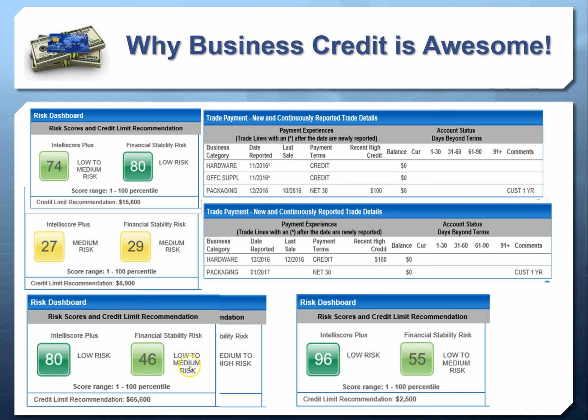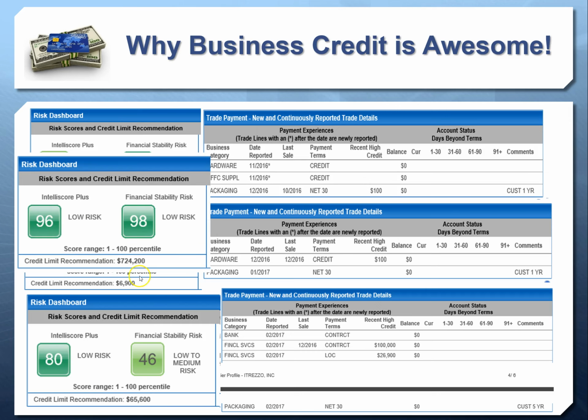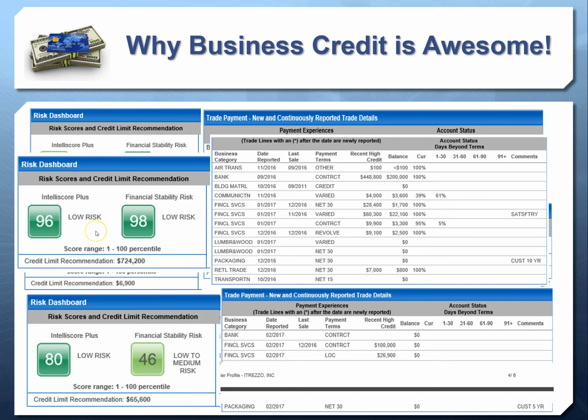Here's another example of somebody being recommended for $65,600 in credit. And again, they only have 4 accounts on their credit report. And here's another example of somebody being recommended for $724,000 worth of credit, and they have a very well established credit profile. As you can see here, there's about 12 or 15 trade lines.